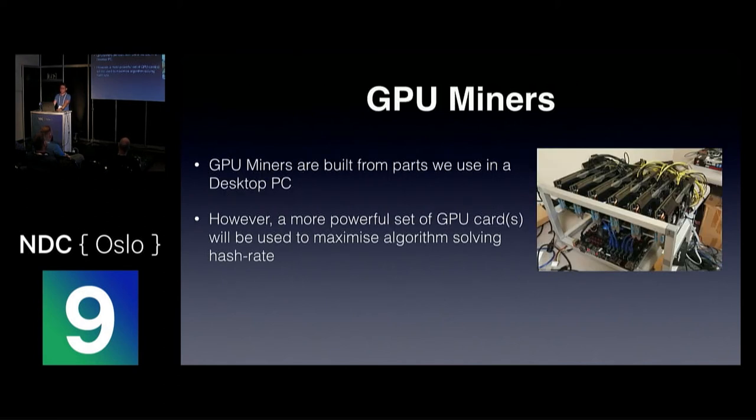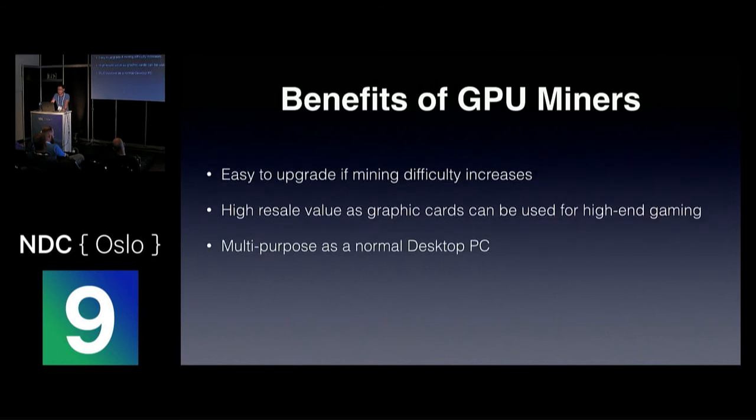So let's now take a look at GPU miners. Why are GPU miners better? Because GPU miners are essentially built from parts we use in a desktop PC. Your motherboard, your RAM, your power supply, everything comes from your normal, regular desktop PC. The only different thing is you will need a more powerful set of GPUs to maximize the algorithm-solving hash rate. So, benefits: it's really easy to upgrade if the mining difficulty increases.